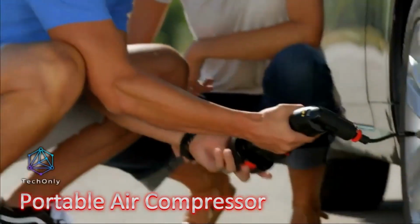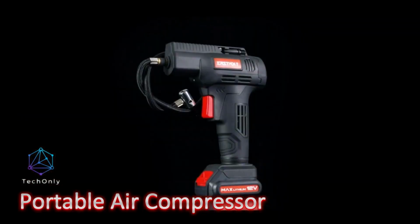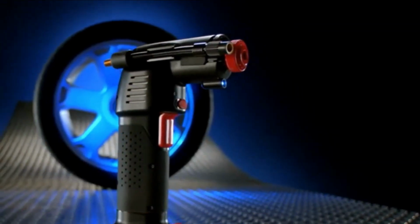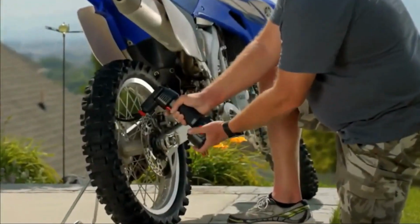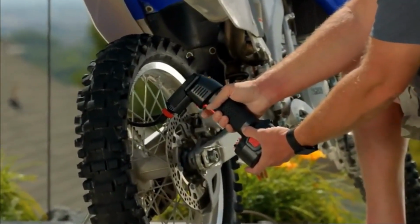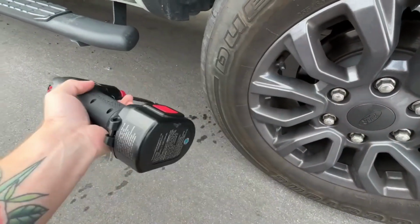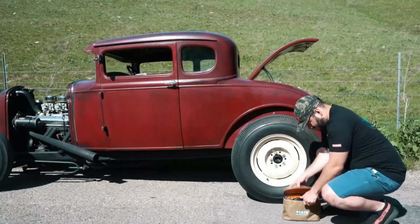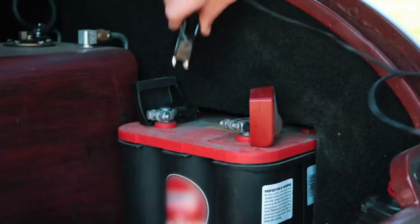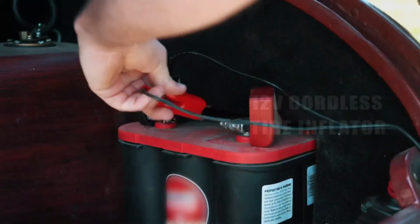Let's start with a portable air compressor, which is a portable device designed to inflate car tires. It's a useful gadget for road trips, as it allows you to quickly and easily inflate a tire if it becomes underinflated while you're on the road. The portability of the device makes it easy to carry with you, and the compact size means it can be stored in your trunk or back seat.